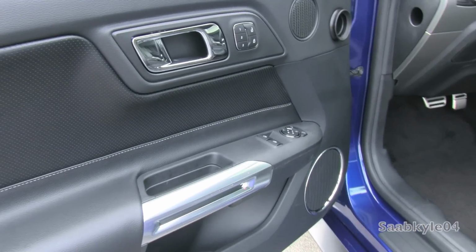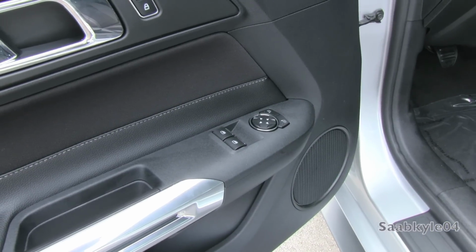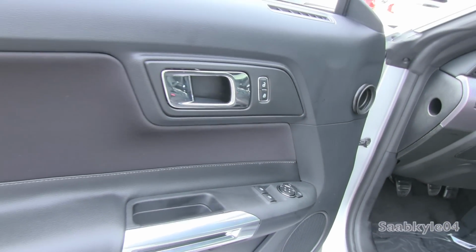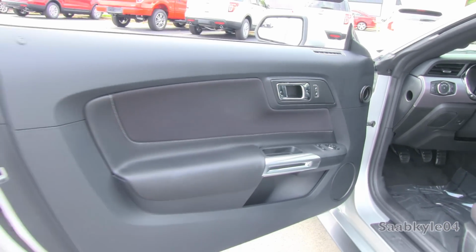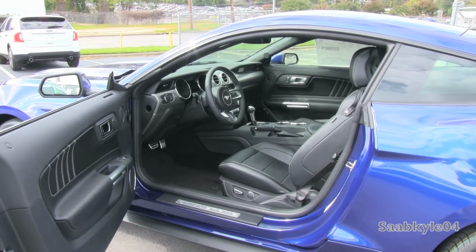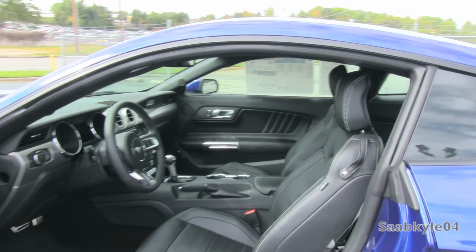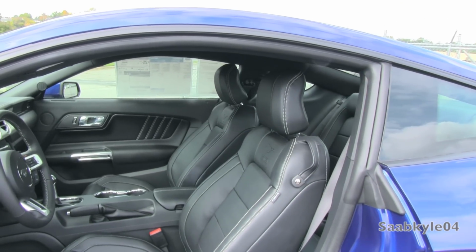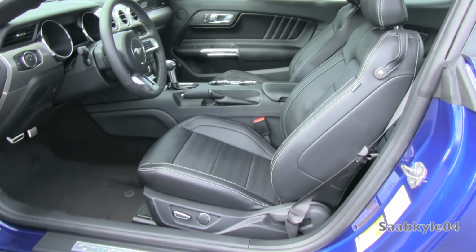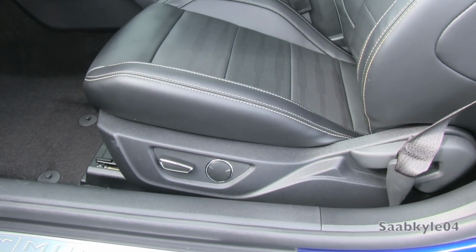Tailored accent stitching in leatherette replaces the partial cloth on the doors in premium trims. For the first time, there's even a whole host of available safety tech, including adaptive cruise, blind spot monitoring, cross-traffic alert, and more. The seating surfaces are wrapped in cloth in the base trim, with leather being available in the premium variants. While the cloth fabric has a cool ribbed pattern to it, the leather-clad buckets look supple, highly detailed, and of much higher quality than the previous Mustang.